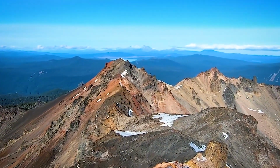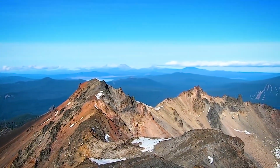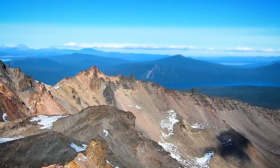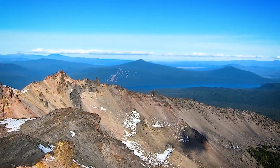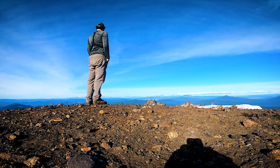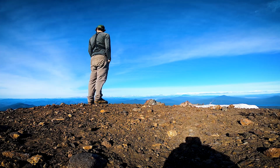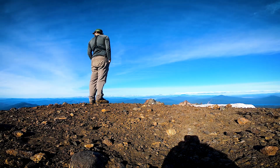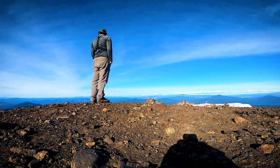Looking north, you can see many things from Diamond Peak Summit, including Waldo Lake, the Sisters, the ski area, Willamette Pass, Odell Lake, Maiden Peak, different buttes. I spent a little time enjoying the solemnness of the summit, and then I heard my dog barking from really far away, and she wanted me to come back.